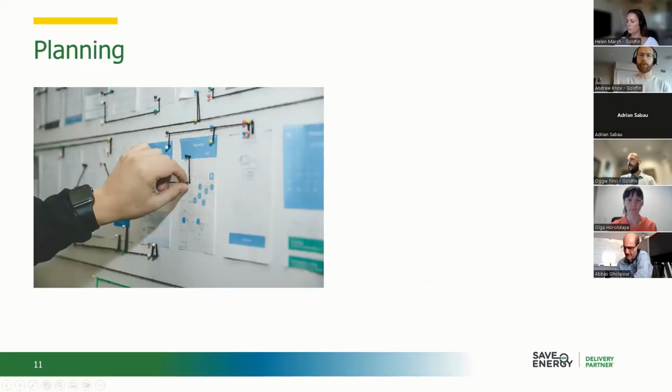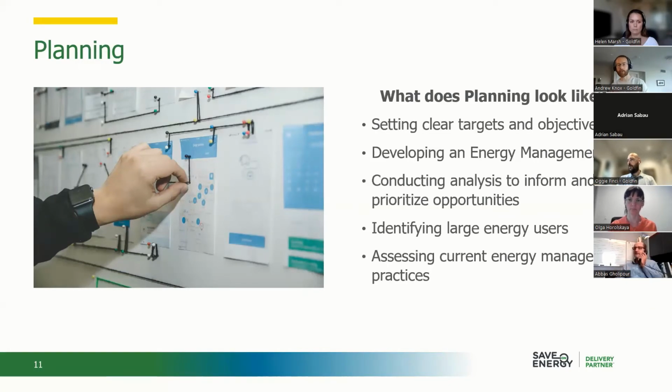From there, we would go to planning. Planning is really important. It starts with targets. If you don't have targets, you don't really know where you're going, and so there can't really be a plan. Once you have targets, you want to have a solid energy management plan, and we've got a good template from Save on Energy that you can use for that if that is lacking. Then from there, you want to conduct analysis at a high level to make sure that the different opportunities you have to save energy receive a prioritization and you know what to do next. And also even the components of strategic energy management are prioritized for you.